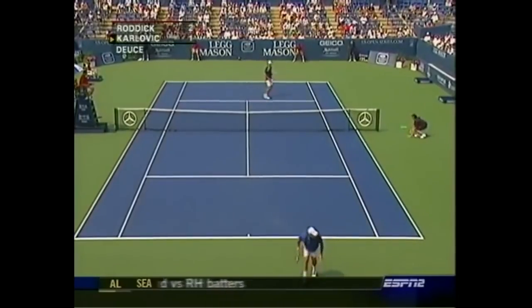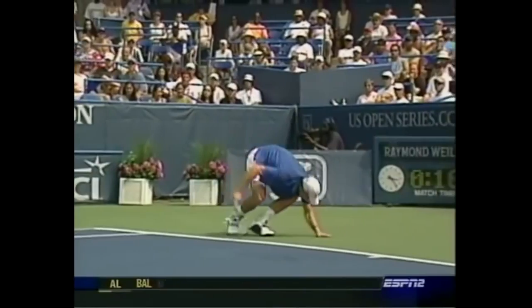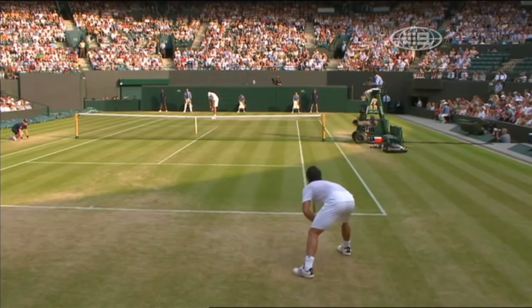Oh! If he doesn't duck at the last minute, Roddick gets hit in the face on a serve, and I've never seen that. 135 mile an hour right in.